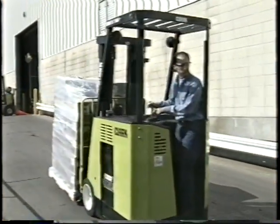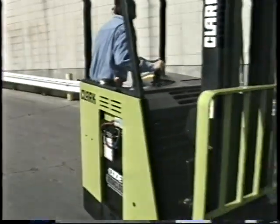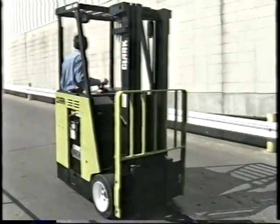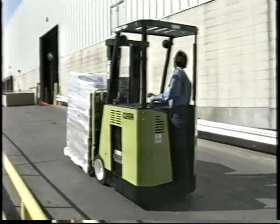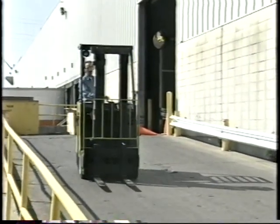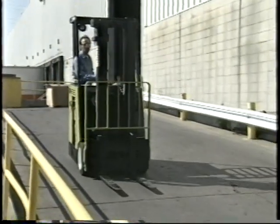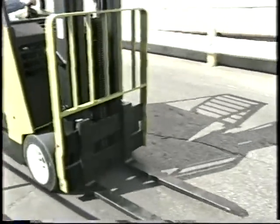If you're carrying a load, the forks should be pointed up grade. If you do not have a load, the forks should be pointed down grade and raised to clear the bottom of the ramp. Remember, loaded forks upgrade, unloaded forks downgrade, regardless of the direction of travel. Never turn on a ramp and never park on a ramp. Control your speed. Travel down ramps slowly.